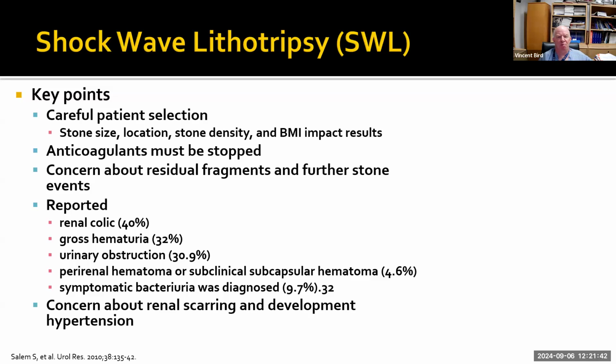And some of the more common complications you see here, the most common, of course, is renal colic from trying to pass fragments. Gross hematuria can be seen. The fragments can cause obstruction. Less commonly, people can get hematomas or blood around the kidney, which is a little bit more concerning.